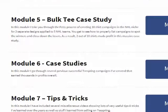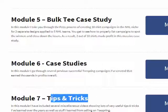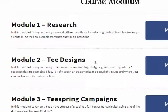I even go through 6 or 7 other case studies I've done in the past, a whole bunch of tricks and tips that I do. And I go through Facebook ads, Teespring campaigns, and probably my best skill, designing with Photoshop.